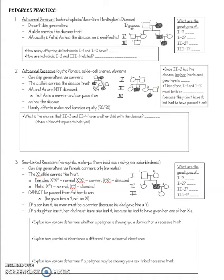Okay, and remember when you're setting that Punnett square up that you're just going to use the regular A's. You're not using X's and Y's because it is autosomal. For the sex-linked, remember that is where you use the X's and Y's. The X's get a letter put on them and the Y's do not, because the Y's are tiny little chromosomes that basically carry the genes that are needed to make someone physically a male.